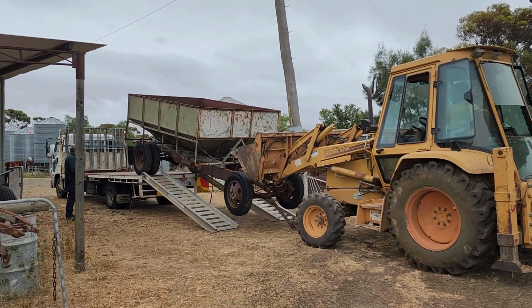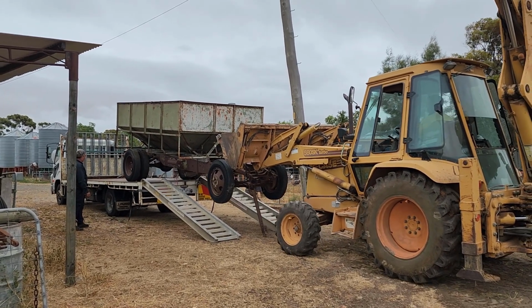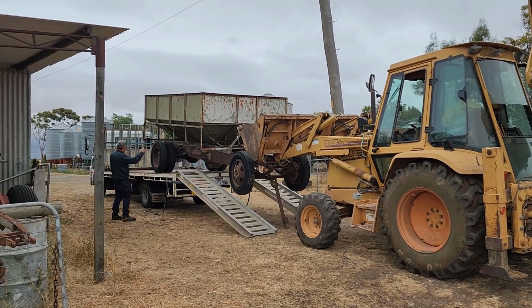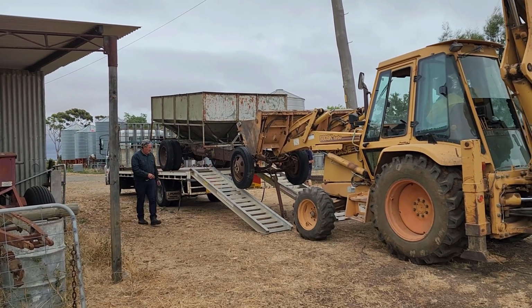And there we go. It transferred its weight onto the tray of the truck, and it was really nice to see it loaded well, and as I said, Stephen was very happy with his purchase. So that was great. It's always nice to see things go to a new home and people appreciate them for what they are.